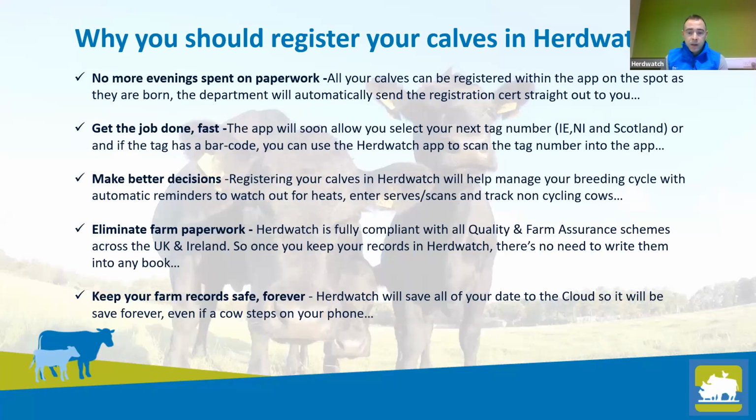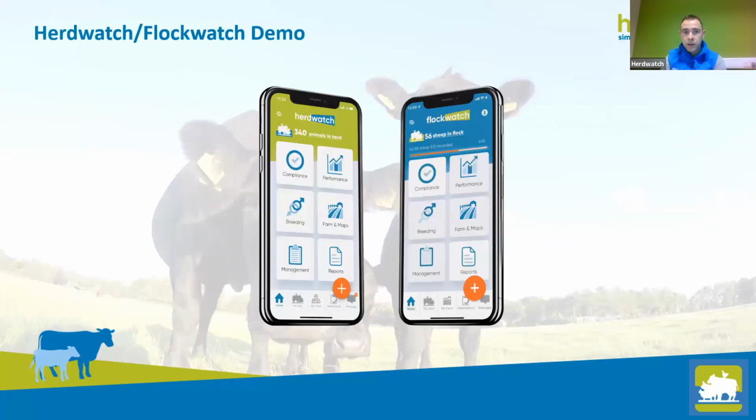So I think at this point, we are going to pop over into the demo. That's what tonight is all about. Chris, are we ready to go with the demo? Are you happy enough to get us started? Fire ahead now with the demo.